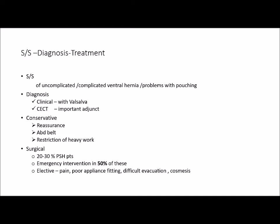Conservative treatment is there. I told you 2/3 of the patients will respond to conservative therapy. What do you do in these patients? Reassure them. Make them wear an abdominal belt. But the problem with an abdominal belt is that it would be problematic because there is an ostomy there. Restriction of heavy work can easily be done.